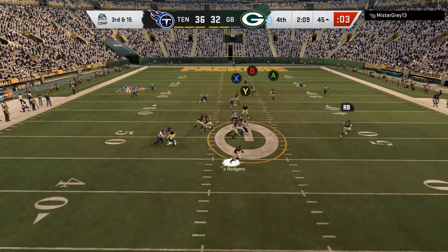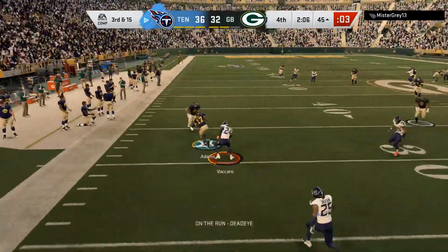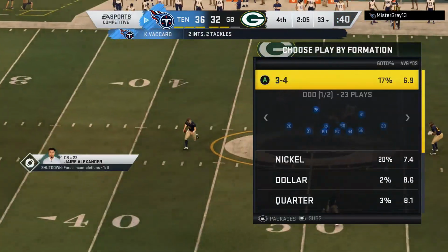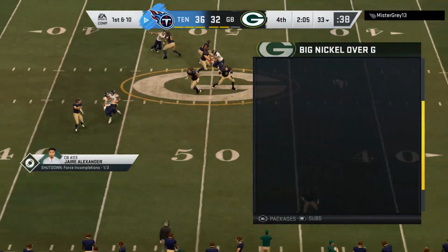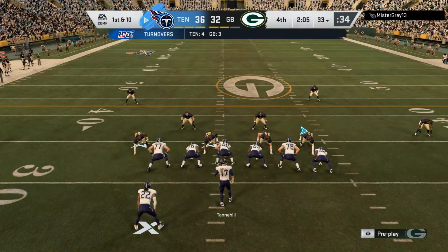On third and long, it's Rodgers. Escaping the pressure right. And a crusher there as it's intercepted. Picked off by the safety, Kenny Vaccaro. And they have the football and will set up shop at the 33-yard line.